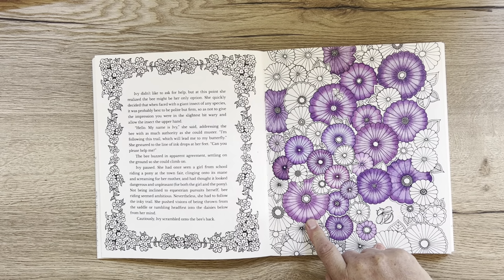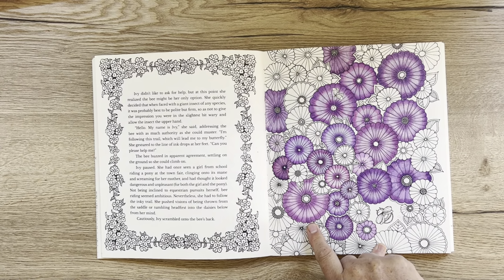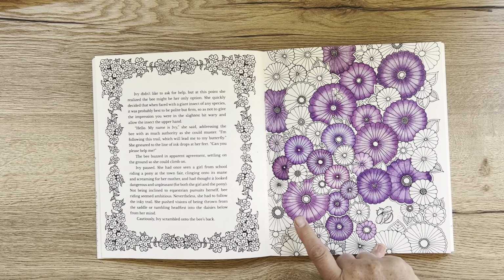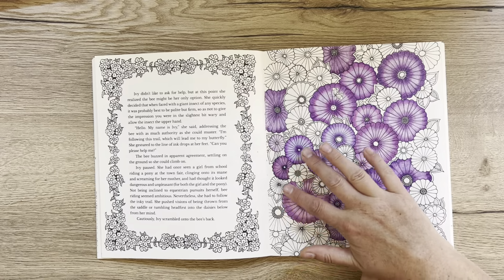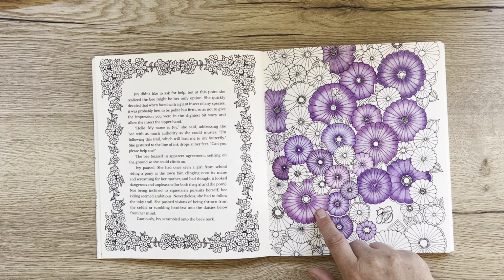Then I went on to this one, a slightly different color combination. But these are the Pablos. And as you can see, the Pablo is a really, really hard pencil. In some books, for example, the Kerby Rosanes books, the Pablo does super nicely. But in this book, it's just scratchy. Oh, actually, when going over it with my finger, I can actually feel the scratchiness as well.